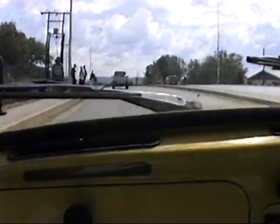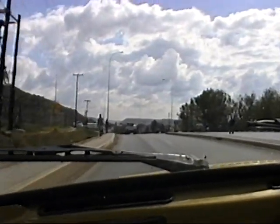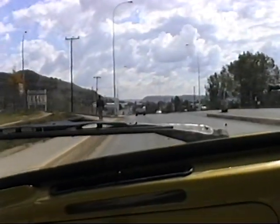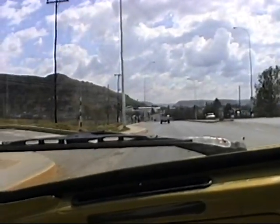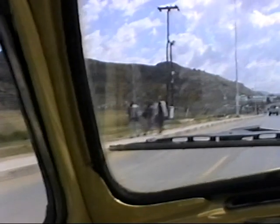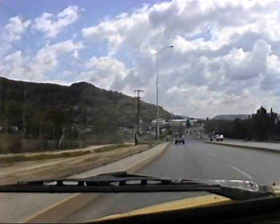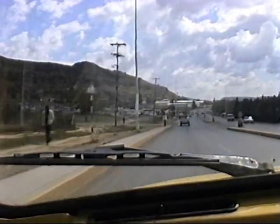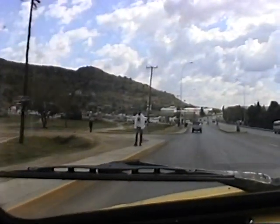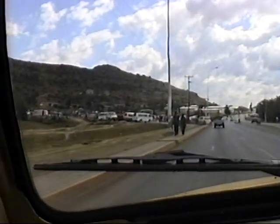Okay, here we are leaving ABC School of Tomorrow. Five rand for both of them. That's 75 cents each. Okay, this is going towards Maseru. And there is a school on the left here. And then coming up on the left is the main bus stop. This is where everybody comes into Maseru from other towns around Lesotho.